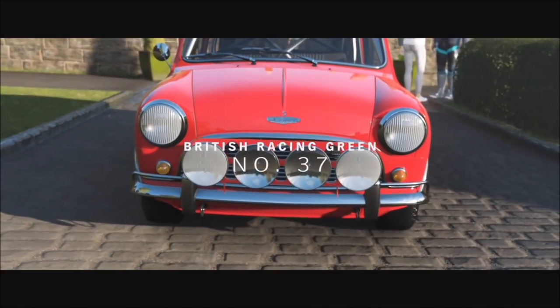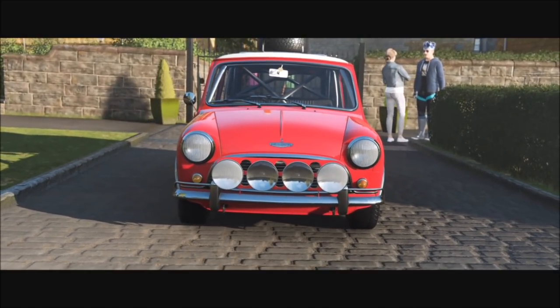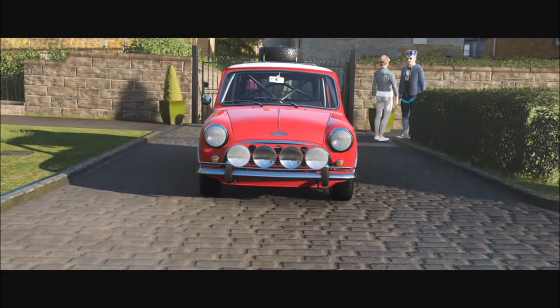We're almost done. But we saved the good stuff for last. A spot of rallying in the most British car of them all. Get in, strap in, and let's nail this one.